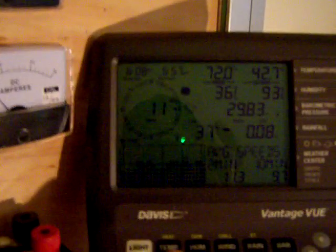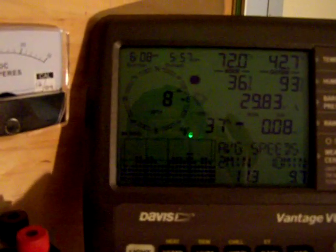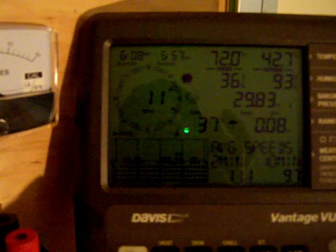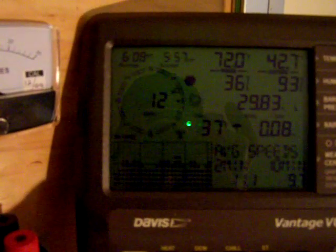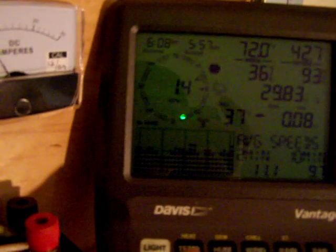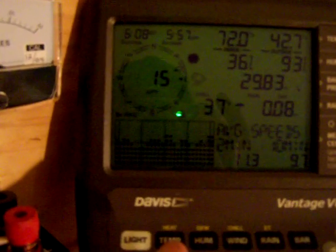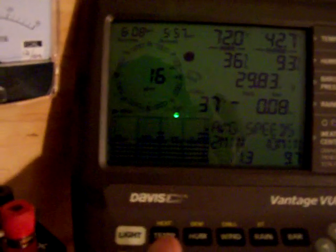This weather station here shows you a ton of things. Indoor outdoor temp, barometric pressure, indoor outdoor humidity, rainfall, wind speed and direction, sunrise, sunset, wind chill. And you can put everything on the graph on the bottom there too.